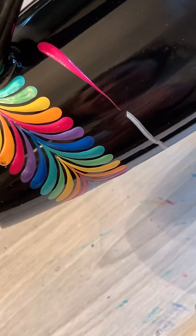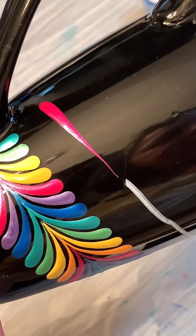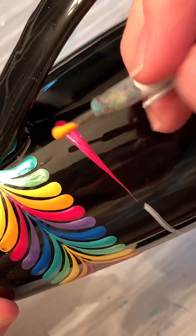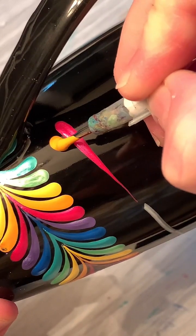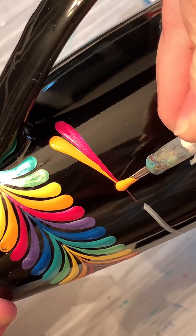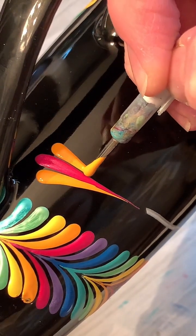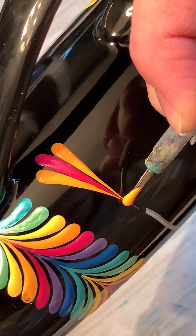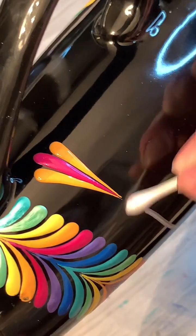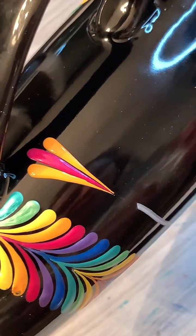All right. So let's see if we can get a few more on here. That's some of the dried pink paint. I'm going to pull that off because when I paint over it with the orange, it's going to get all gummy and contribute to the boogers. There we go. All right, yellow.